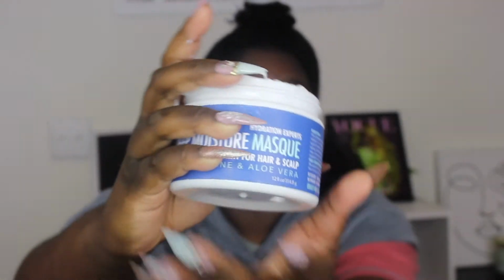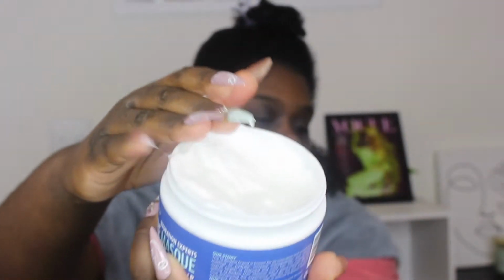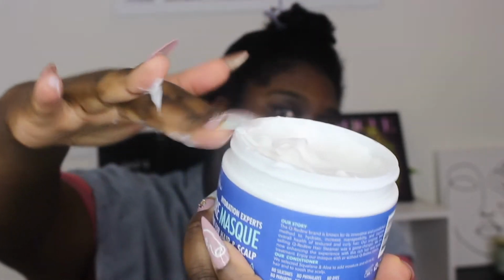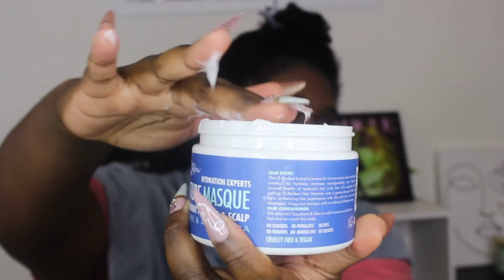So, what the product looks like. As you can see, it's like running out of the container. And it feels like a curling cream. This feels really, really good. Okay, this definitely has some slip.